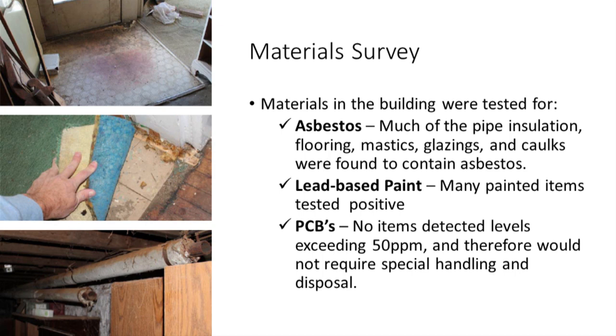A materials survey was conducted inside the buildings. Asbestos was tested for, and much of the pipe insulation, flooring, mastics, glazings, and caulks were found to contain asbestos, as is predictable in a building of this age. Lead-based paint, again, tested positive in many areas because of the age. And PCBs were tested. No items detected levels exceeding 50 parts per million and therefore would not require special handling and disposal.